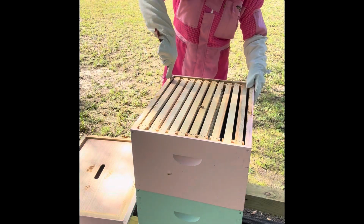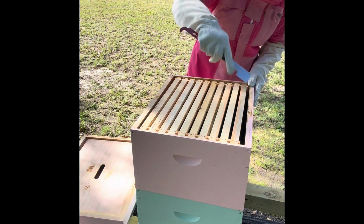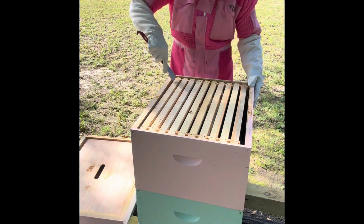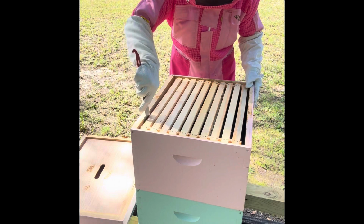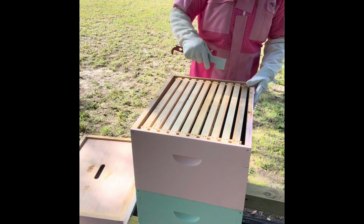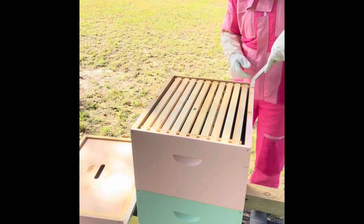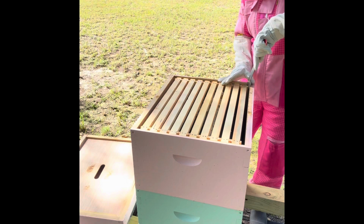Okay, just kind of push them to the centers. Give them the right bee space so they don't build that wonky comb crazy. Because they will. And it's actually pretty. The wonky comb, it's interesting to see the different designs that they create with that.